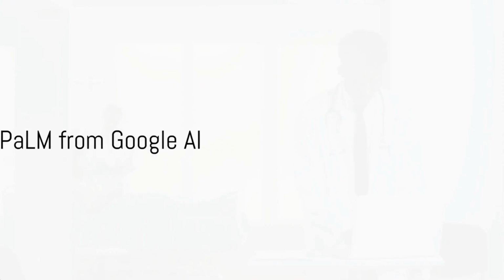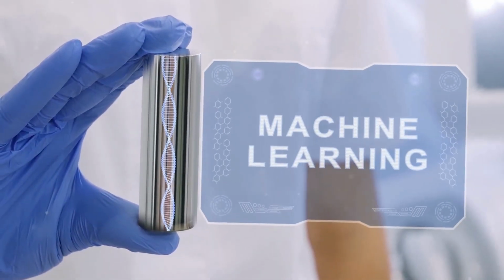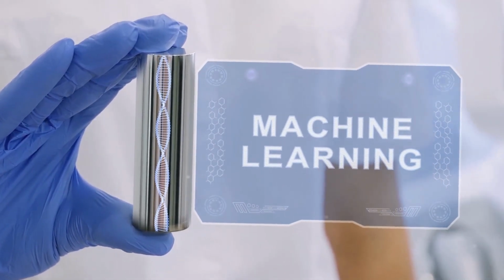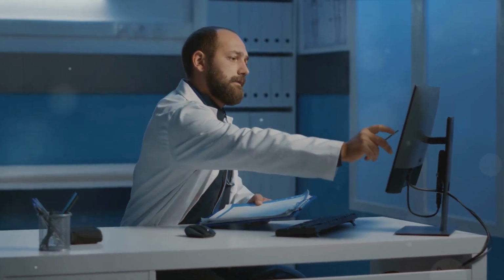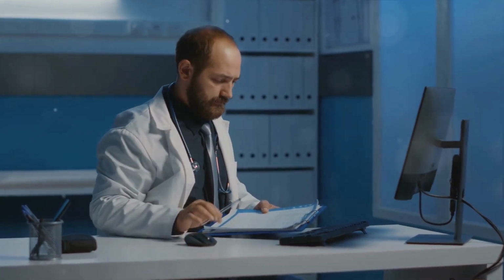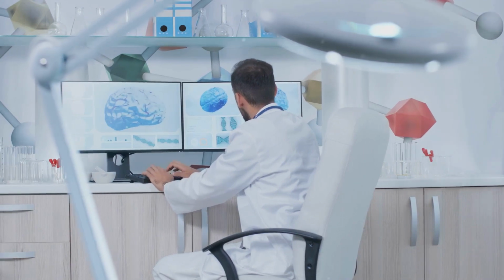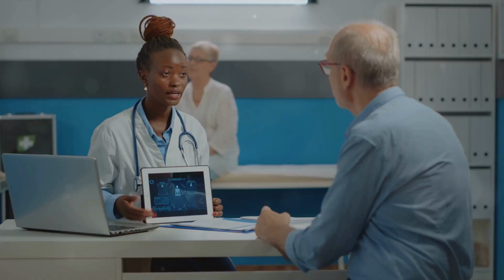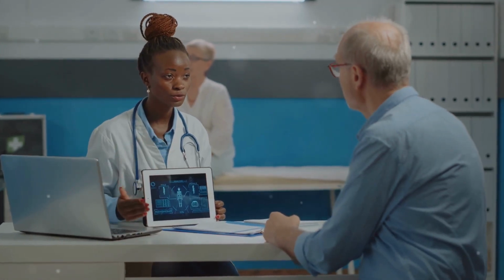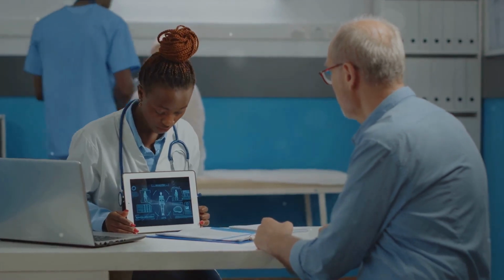First up, we have MedPalm from Google AI. MedPalm is a powerful LLM trained on a massive dataset of biomedical literature and clinical information. It can answer complex medical questions, generate different treatment options, and explain medical concepts in layman's terms. MedPalm can be a valuable tool for medical students, residents, and even patients seeking to understand complex medical topics. Imagine it as a virtual medical tutor, providing personalized explanations and answering specific questions about diseases, treatments, and medications.